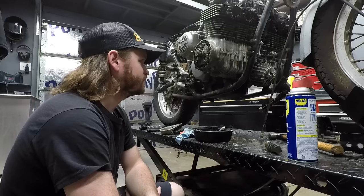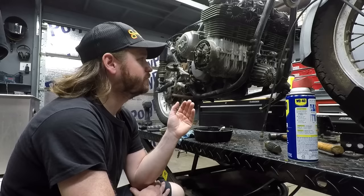Now, I have a TIG. I could obviously weld this, but I would have to disassemble the engine or at least remove the lower case half.